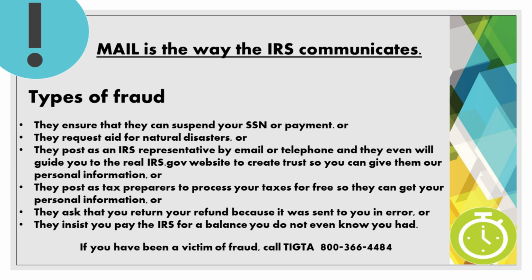But just be aware that unfortunately they're getting better, and remember always that the IRS sends communication by mail, not email, not telephone. That's very rare that it will happen.